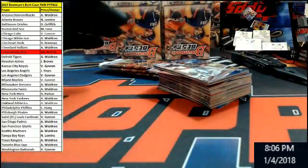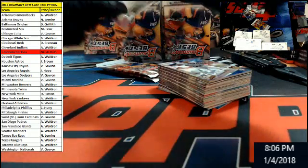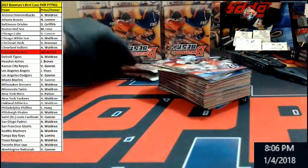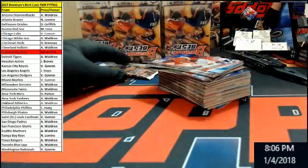We had a crazy case a while back, man. It had one box that had Judge and Bellinger redemption in it. So I went to the same warehouse for this stuff, so I'm hoping I'll get you guys some good luck again out of it. That was the first Judge I saw in Bellinger, actually.